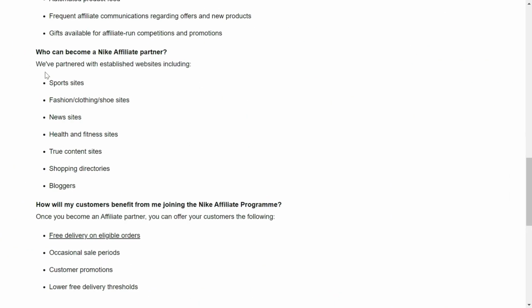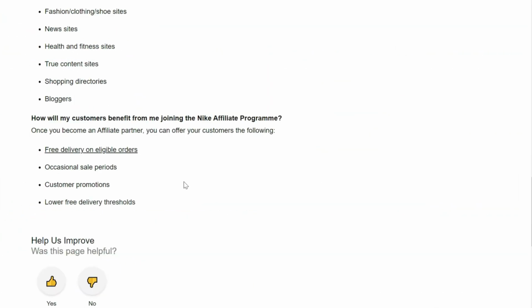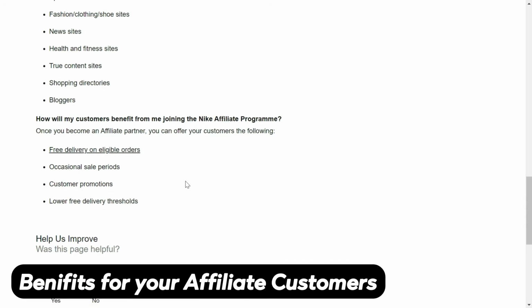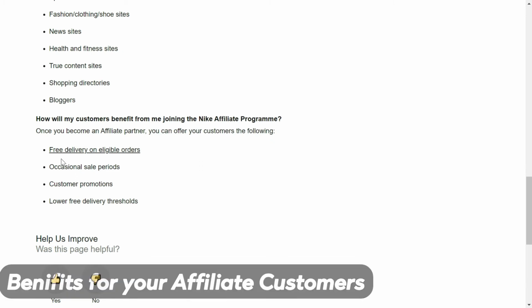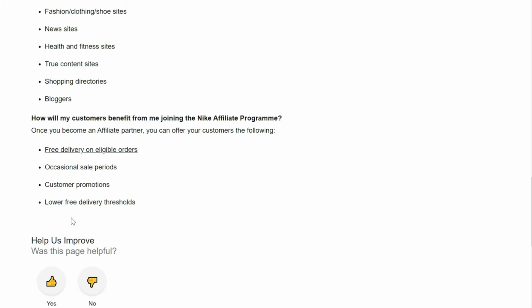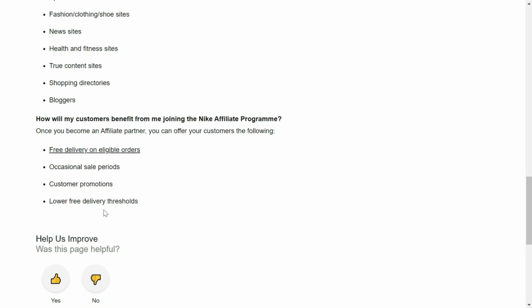Here, as I've already covered, they have explained who can become a partner: sports sites, fashion, clothing and shoes websites, news sites, health and fitness sites, true content sites, shopping directories, and bloggers. And how can you urge your target audience to buy from your affiliate link? They have said that they will give free delivery on eligible orders. Occasionally they would also launch sales, which will be for a shorter time, and in certain cases where delivery is not free, they are going to charge lower delivery rates.